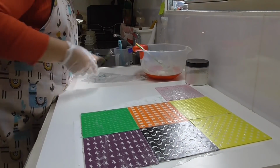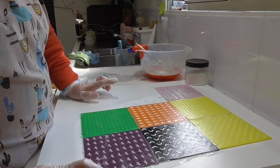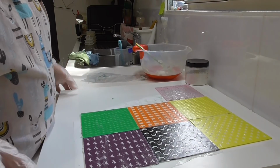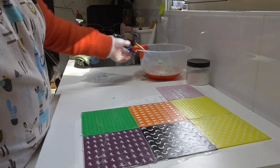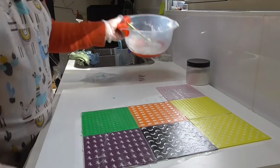Alright, perfect. So they are all done. Really happy with how they're looking so far. I am going to pop these over to one side. I've put them on a board so I can easily move them around. Going to get this into some piping bags and see if we can pipe some flowers.